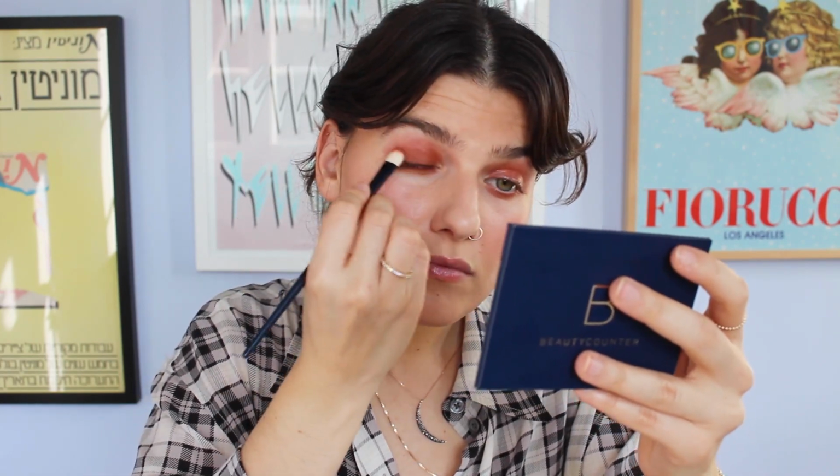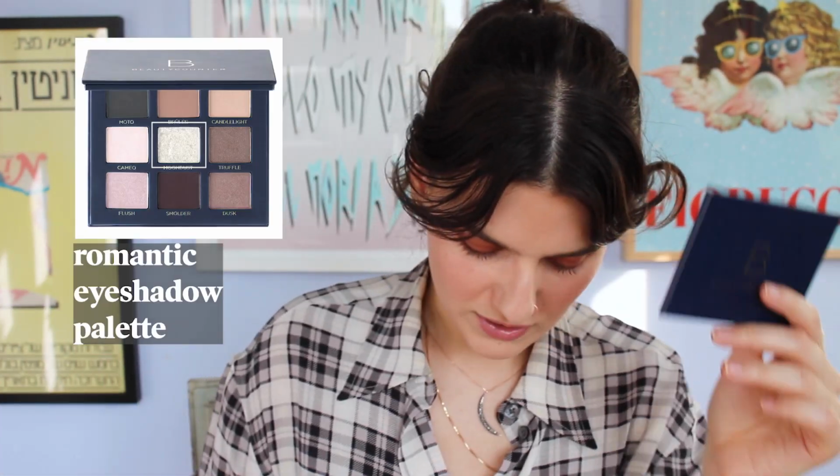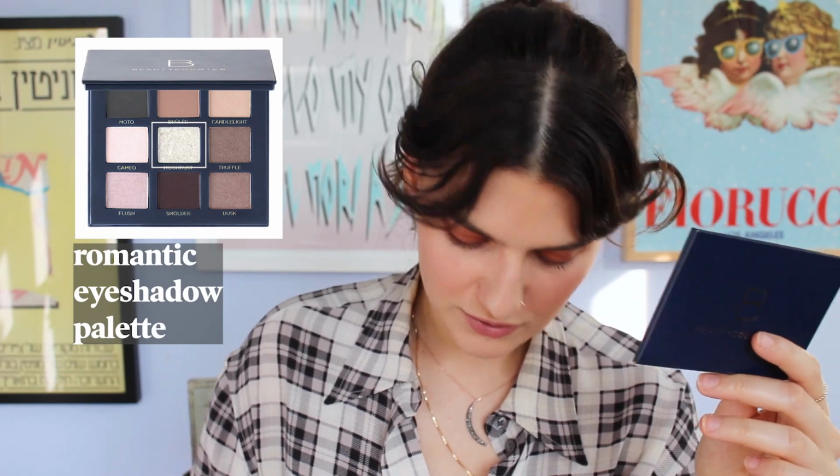So what that's doing is it's locking this color in. Go on top. This is everything. So what we're missing right now is an inner corner highlight. I'm going to use Moon Dust, which is one of the most special colors in the history of eyeshadows.